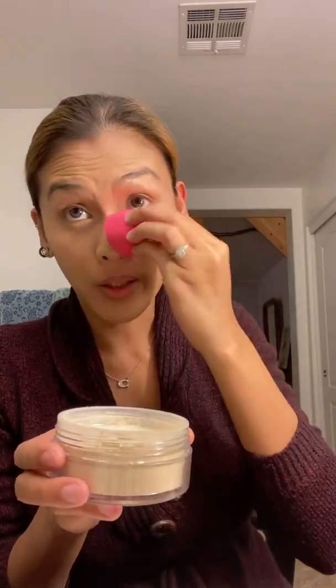Tapos, I have here Anastasia loose setting powder in banana. So, shake ko muna. And you have that. Then I have a dry sponge. So what I do is do like this and then put it here. Para mabake.